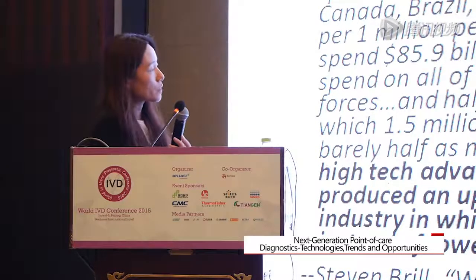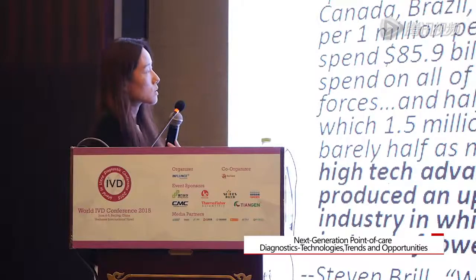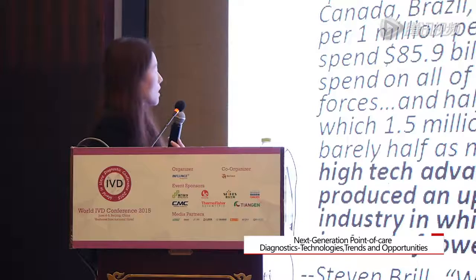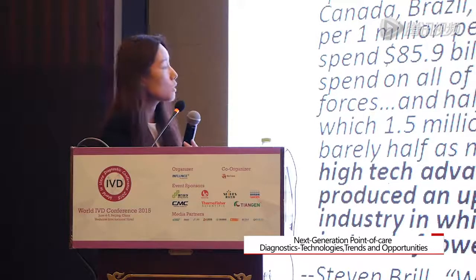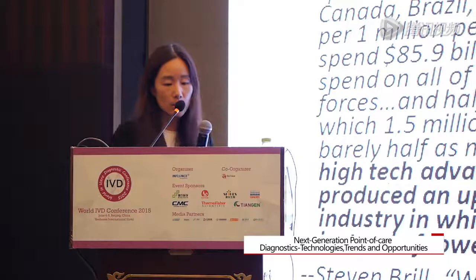So here is one paragraph from his article. I won't read all of these, but in the beginning, he mentioned how much healthcare spending and investment the United States has made on its healthcare system, but the outcome isn't optimal. In the last sentence, he talked about healthcare technology advances. He said, all those high-tech advances, pacemakers, MRIs, 3D mammograms, have produced an upside-down healthcare marketplace. It's the only industry in which technological advances have increased the costs instead of lowering them. So this actually echoes my previous point that technology advance is not the only answer that can help address all the challenges we face today in healthcare.